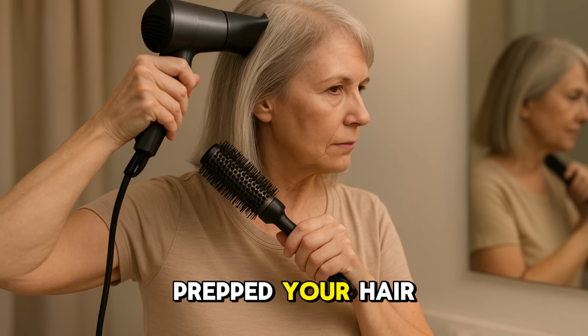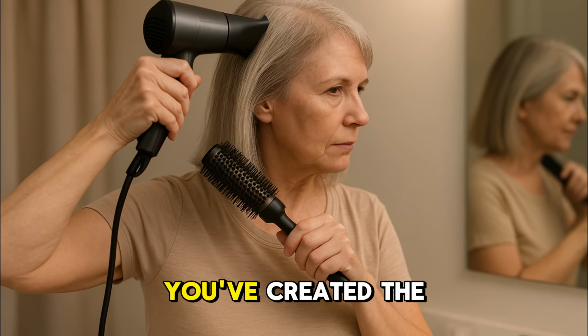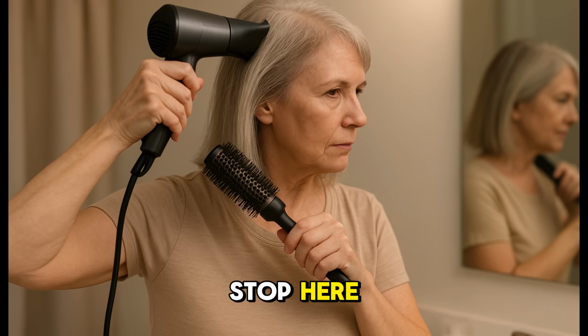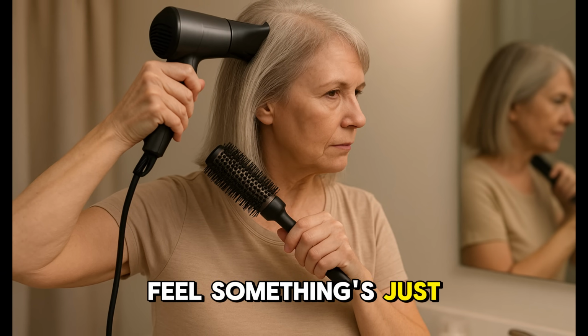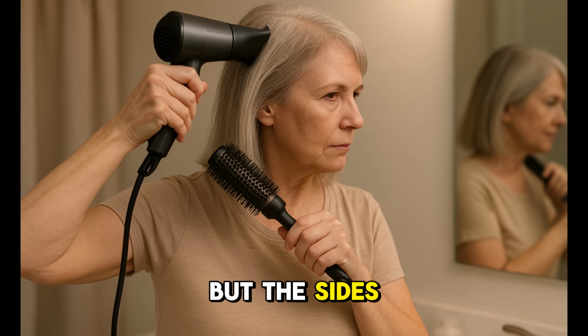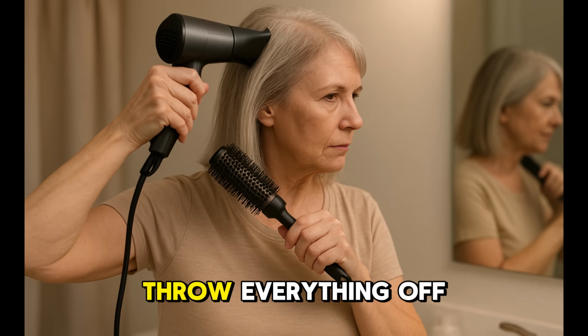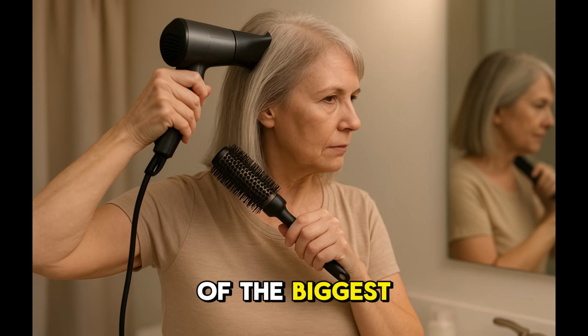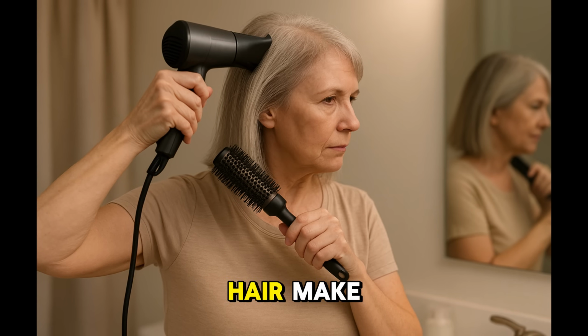Now that you've prepped your hair and blow-dried it the right way, you've created the foundation of lift and softness. But if you stop here, you might still feel something's just not quite right. The top might have volume, but the sides and the back can easily throw everything off if they're not managed carefully. This is one of the biggest styling mistakes women with fine hair make.